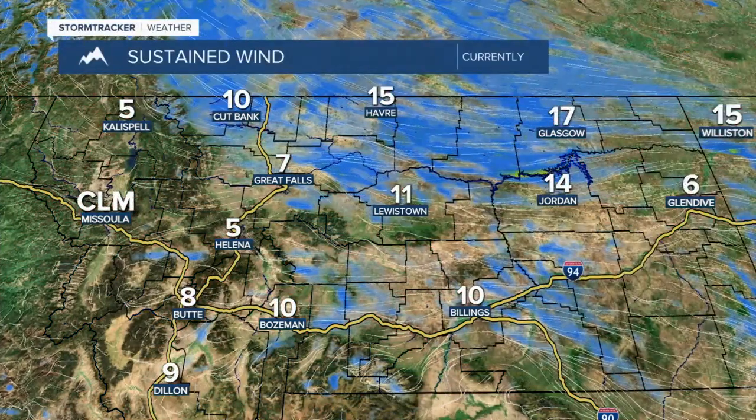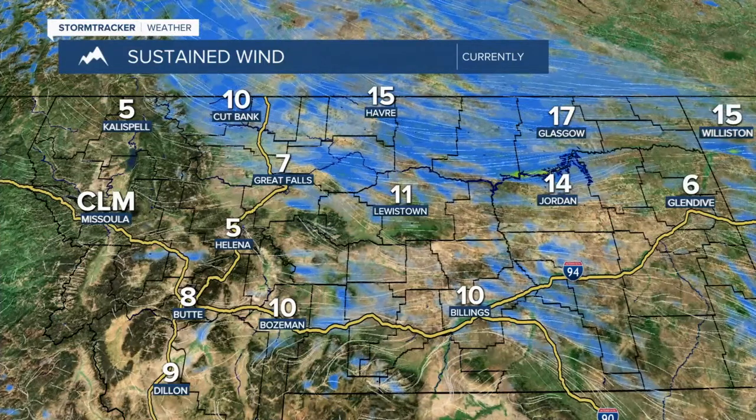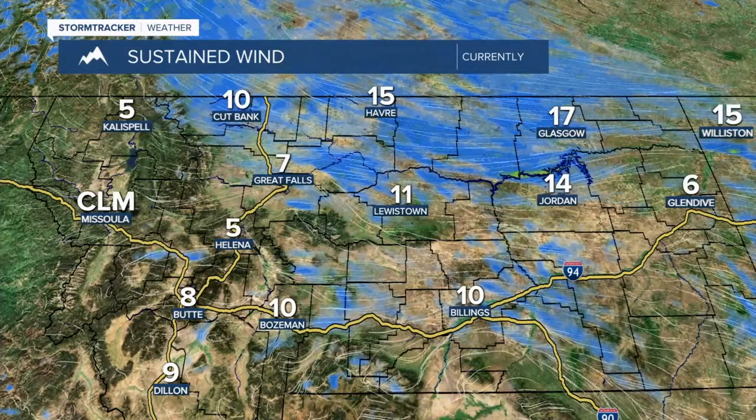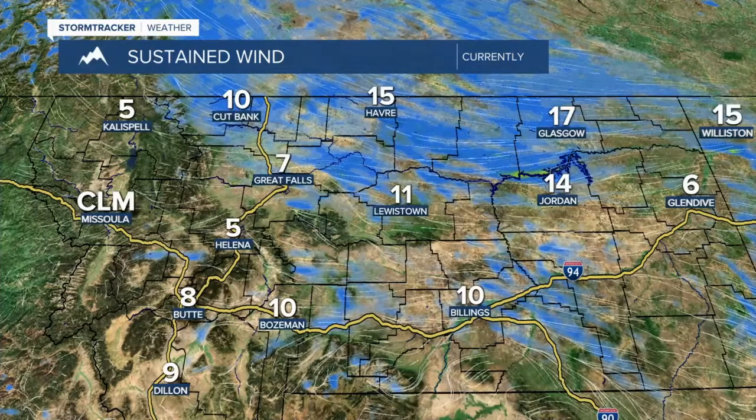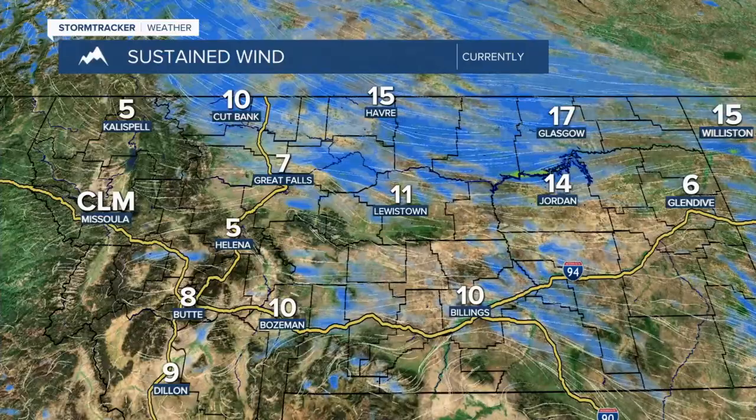For a lot of us, the wind has not been a huge issue today, but along the Hi-Line, there has been a little bit of a breeze around throughout the day, and that wind's actually going to pick up as we head into tomorrow and even into Friday in some locations, which means we are going to have critical fire weather conditions around. So just be aware of that.